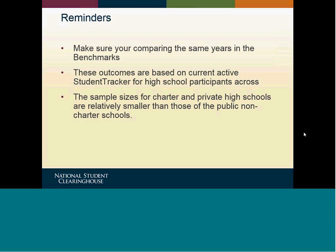So just some quick reminders. I want to make sure, again, as I said, I can't stress enough that you're comparing the same years from your reports as the ones on the benchmark report. The outcomes are based on current active StudentTracker high schools that participate across the nation. And the sample sizes for the charter and the private high schools are relatively smaller than those of the public non-charter high schools.